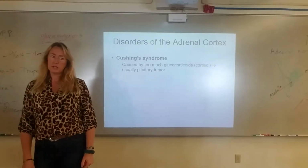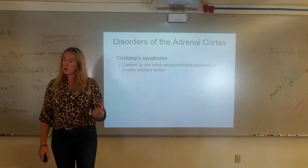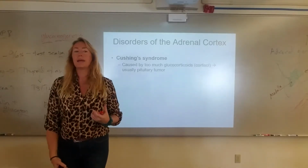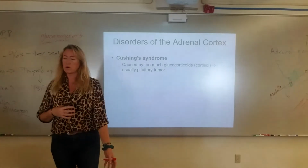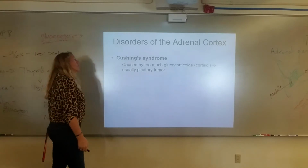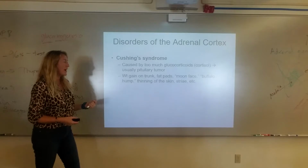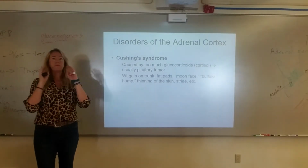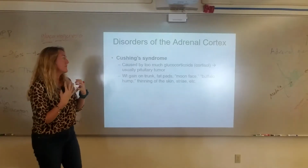The anterior pituitary, specifically the cells that make ACTH, adrenal corticotropic hormone, and they're making too much of that hormone, and that's going through your blood and telling the adrenal cortex, okay, dump out cortisol. Inappropriately dump out cortisol, like not at the right time, just because there's too much ACTH coming from a tumor. So this causes weight gain on the trunk, something we call fat pads. There's certain fat pads in certain locations of the body. Moon face, the face gets very dilated with capillaries and pink, so there's a rosiness to the face.